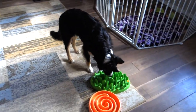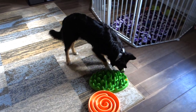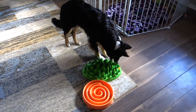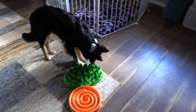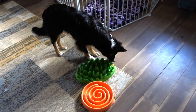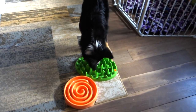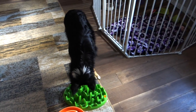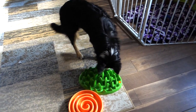It is a skill, using his nose. Being the breed that he is, I want him to learn how to use his nose very effectively and very efficiently so that he does not get himself into too much trouble looking and staring at things. Instead, I can teach him to put his nose to the ground. So this is an excellent activity for my little herding dog right here, and it's also going to wear him out to some degree, which I like as well.